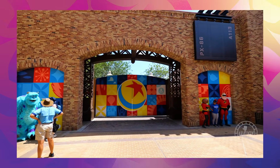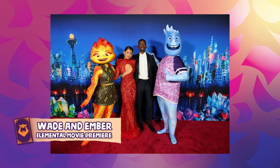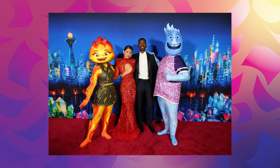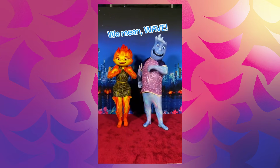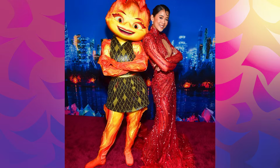I really love it back there, and it would be fun to see some other new Pixar costume characters like Pixar's Elemental, which was a nice slow burner of a summer blockbuster hit. People are loving it across the globe. I certainly loved it. And there are two gorgeous costumes of Ember and Wade at the American red carpet premiere of the film. Ember looks really nice.